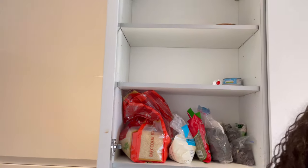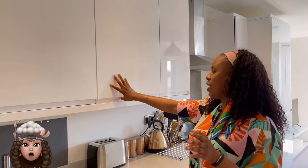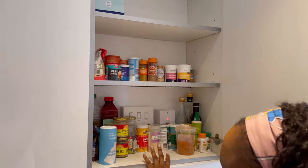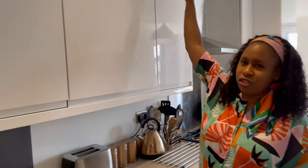Planning to get containers to keep all this stuff, but all a girl needs is rice and pando and we're good. In here I've got spices, more for spicy spice, and here's stuff for baking. You might have noticed I don't actually use the top shelf because I'm tall.